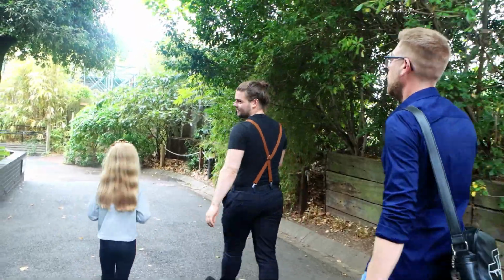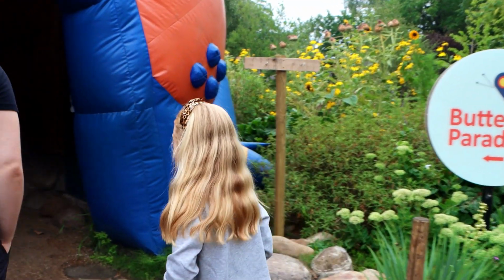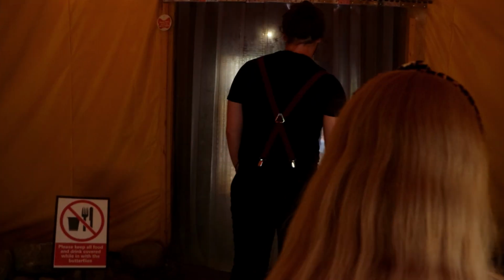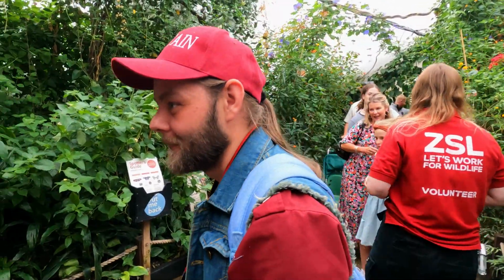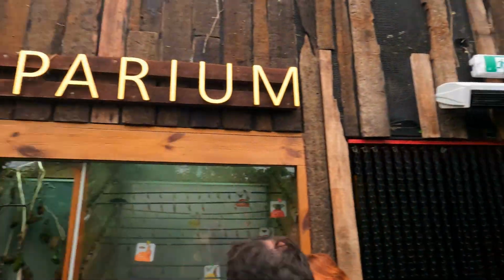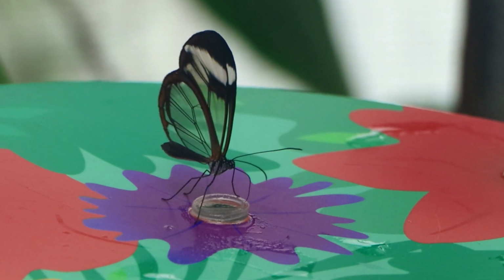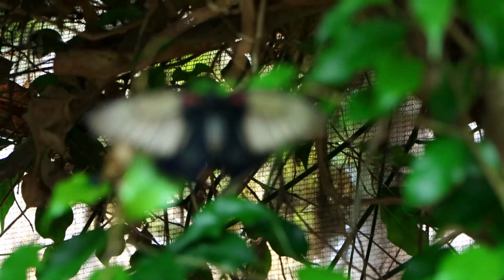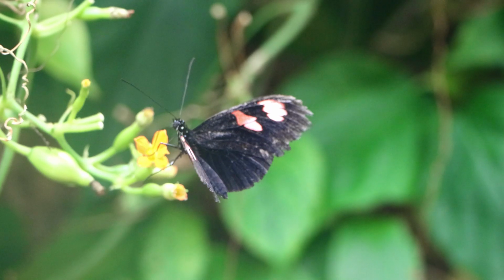And first up, we're going to check out the butterfly paradise, which of course is home to some butterflies. You got this, yeah? Yeah. This was my dream job when I was a kid. Hey, what do you see, Esme? Butterflies. Butterflies? And moths. What type of butterflies? I have no idea. They're everywhere. See, this one's got see-through wings. Oh, whoa. Check this one out.